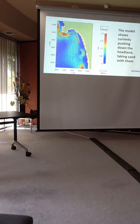So waves tend to push down along headlands. They push currents along headlands, and from here it's pushing it around the corner down to the beach and on to the Dutton Way. A normal process and an important process, linking all the different parts of the beach into one.